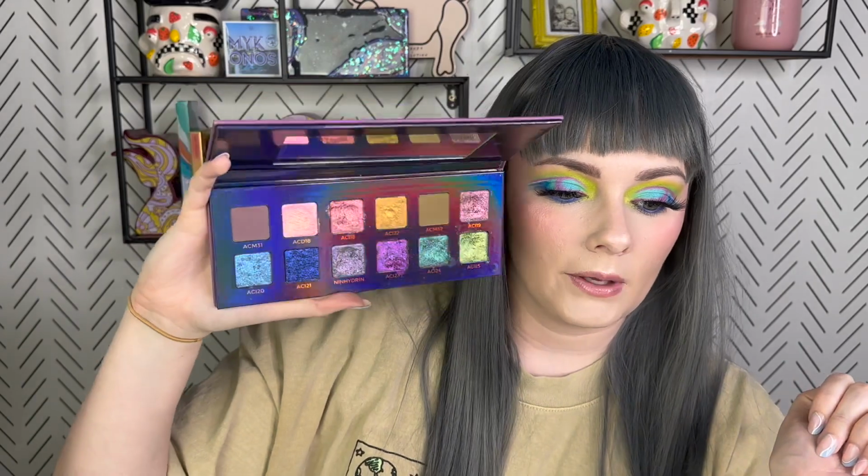But anyways, starting off, we have the Ninhydrin palette from Adept Cosmetics. This palette is almost an all shimmer palette. There's 2 mattes in here, but this palette is absolutely stunning. Adept has amazing shifty, shimmery, duochrome, multi-chromes. Like their shimmers are out of this world. So I would 100% pick this up if this were launching right now.